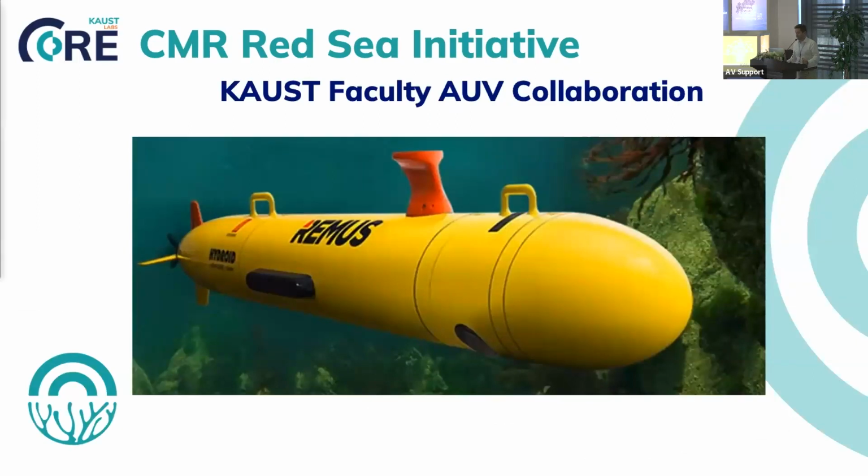We're also collaborating with faculty in the development of an AUV. This is a Remus, the one that we have here as well. The collaboration that we are working on with the faculty is we're trying to figure out what do we need in an AUV? What do we want to create? And from there, we started working together and developing, testing, and improving. So this is just starting now. We're really excited about it.